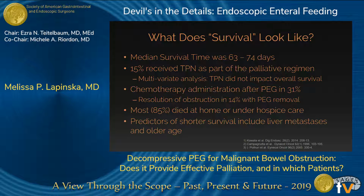Some people did receive TPN, that did not impact their survival. There is a very small group of people, and that is primarily looking at it in the ovarian cancer literature. They seem to have very chemosensitive tumors who got chemotherapy administered after their PEG placement, so staying in that active treatment group instead of going to palliation, sort of that last-ditch chemo that you hear a lot of patients wanting and some medical oncologists being willing to give. So about 14% of people with their PEG did have clinical response to that chemotherapy, thus resolution of their obstruction, thus moving on to PEG removal.